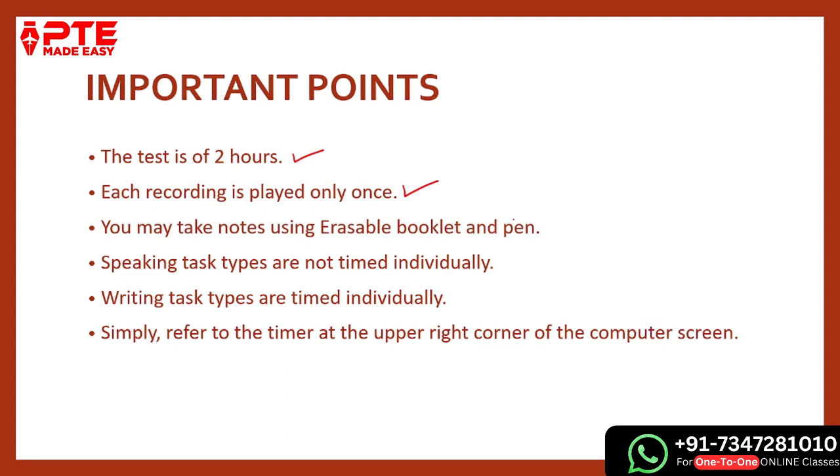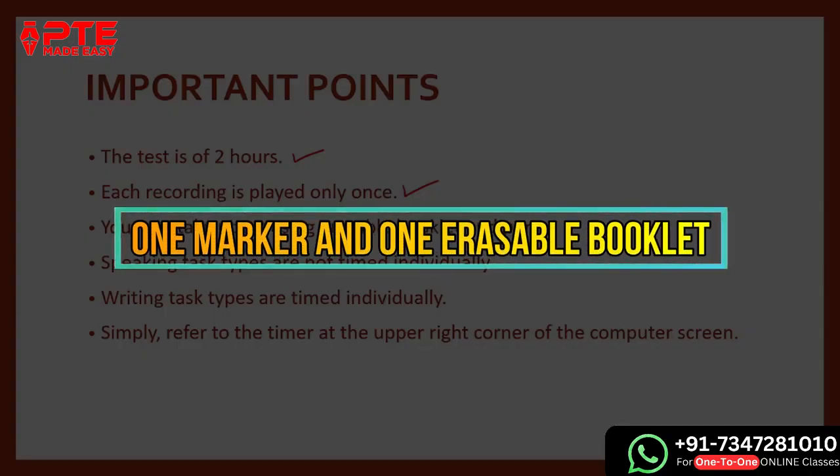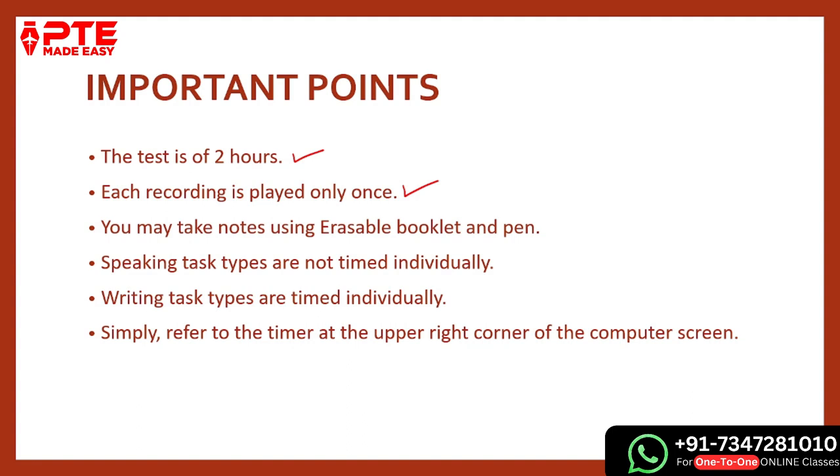So here you are not going to get a paper or a pen, you will simply get an erasable booklet. You can simply write with the help of a marker. Usually you get one marker and one erasable booklet, but if you want more markers, you can simply ask them to provide you with one extra marker, as in between, the marker can stop working and it is going to affect your performance in the exam. So simply ask for the extra marker in the beginning.